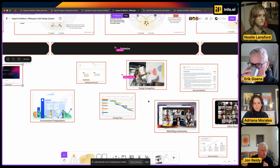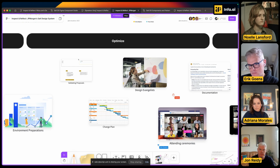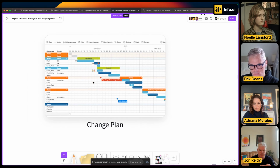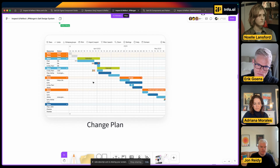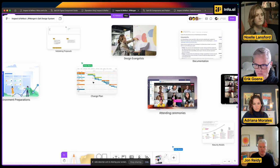And then for optimizing, it's having design evangelists or design system advocates within your organization, and having a change plan. So instead of focusing on the features, you're going to focus on the teams who are using your design system. You will plan when you would like to onboard a specific team or product in the next quarter, for example, and what's the current status of their onboarding. Are they strong adopters of your design system, or are they struggling?